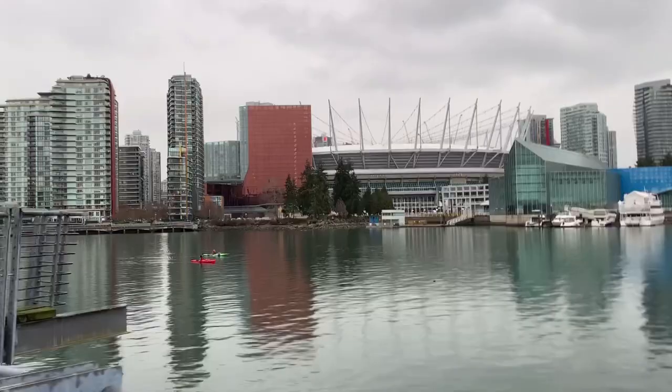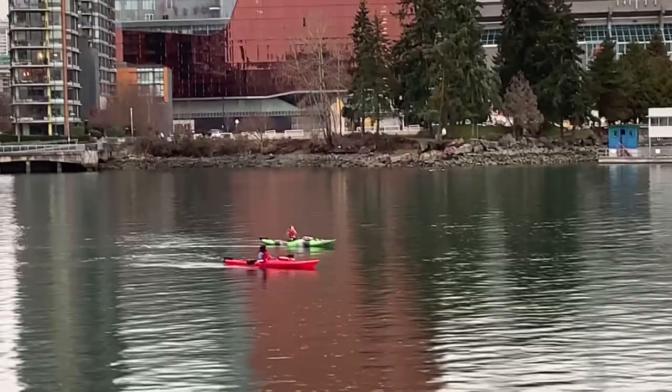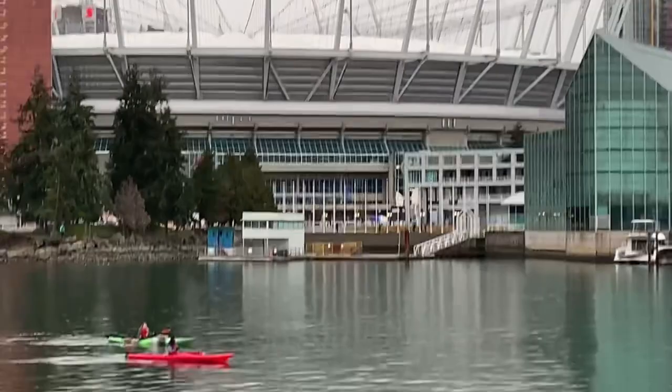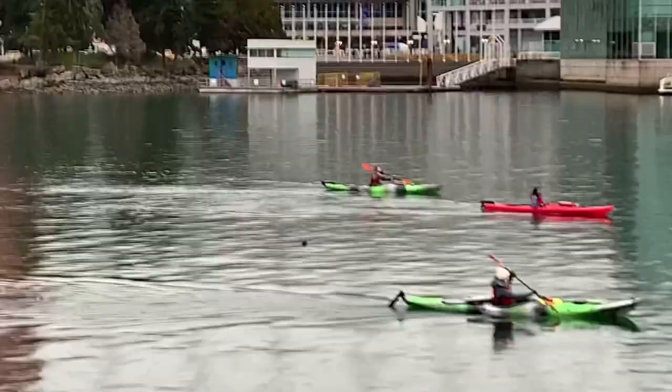Here in Vancouver, guys, it is very normal to see kayaking activities, boating, cruising, because we have a lot of lakes and oceans and rivers here in the city itself. You don't really need to go to the island to experience kayaking. We have a lot of kayaking places here, just like Granville Island in False Creek.